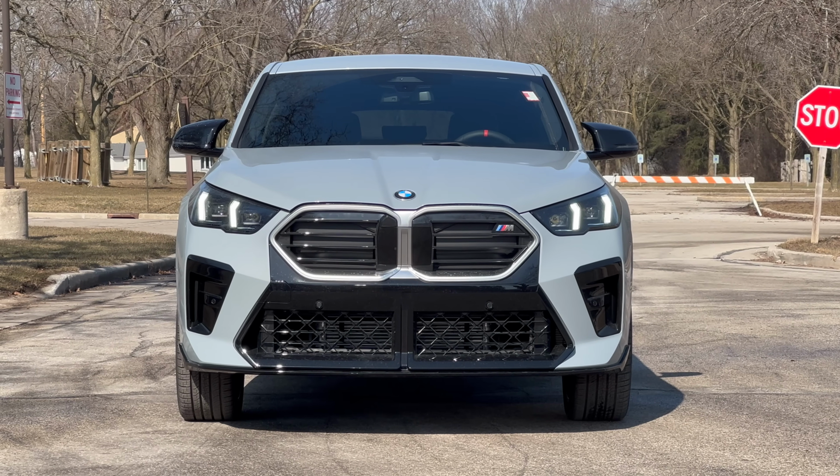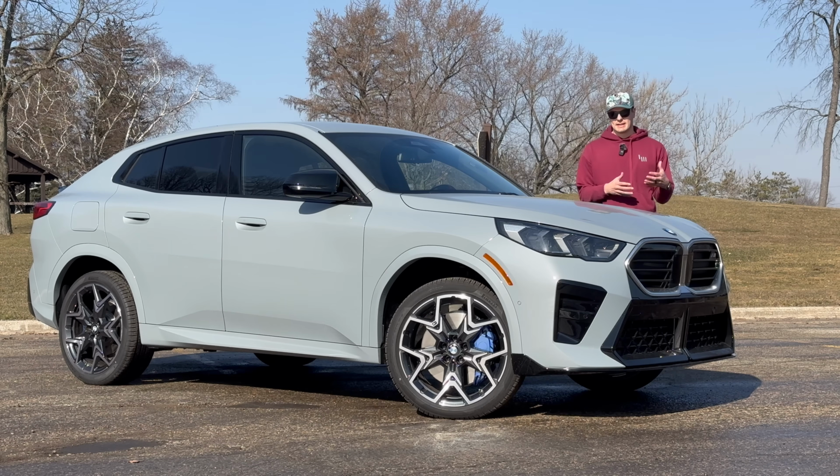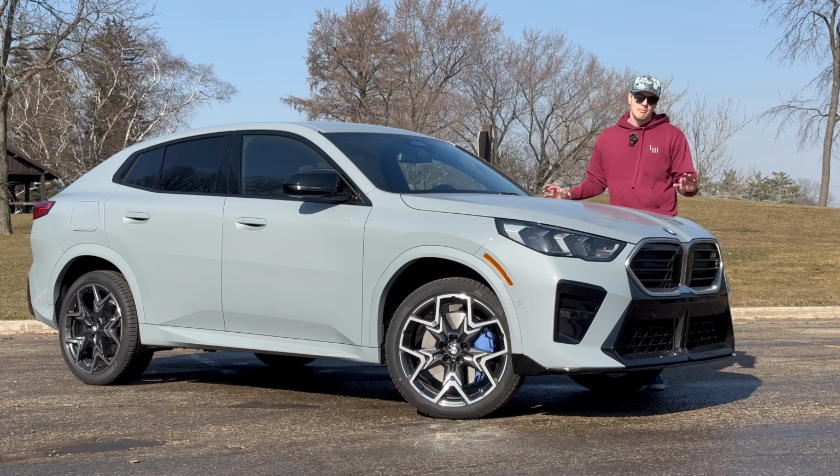However, we all know BMW's tendency to be a little bit reserved, a little bit conservative with things like horsepower numbers and 0 to 60, and the reality is that whatever these things say on paper, they feel plenty quick on the road. And they're plenty fun.